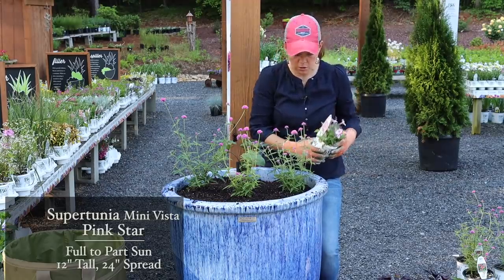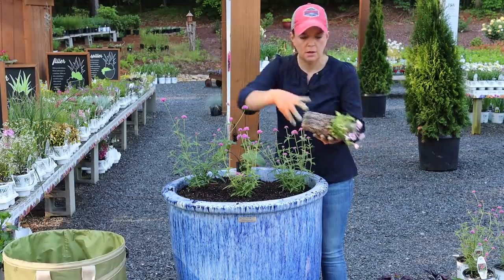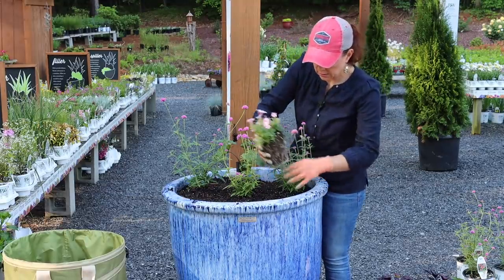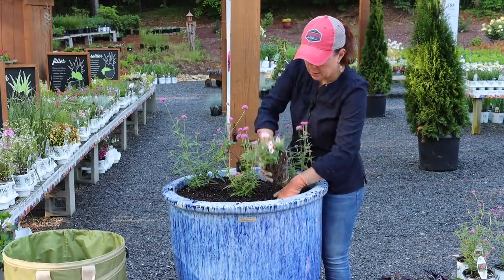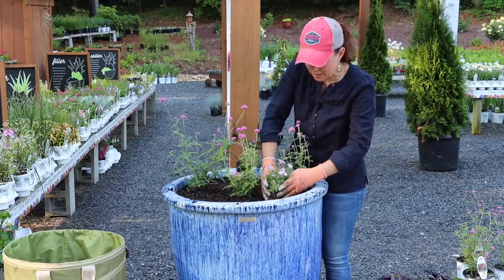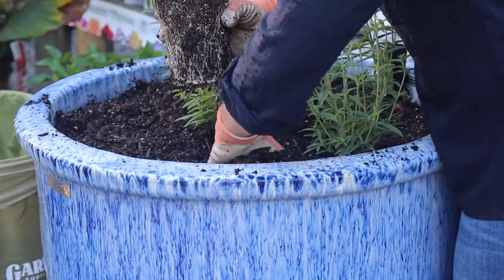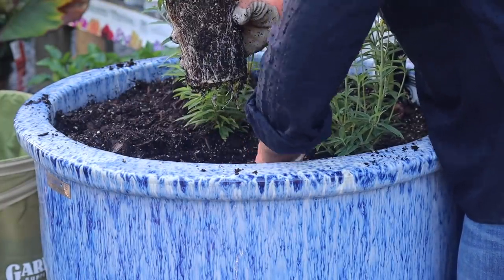So we're gonna come in here and fill them in. Matt had planned on a good number of them. I don't know that we're gonna be able to fit quite the number that he had planned. Maybe one, because I was using the gallon Gomphrenas.